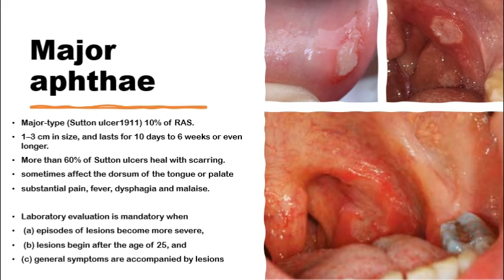Major aphthous ulcers were described a bit later, in 1911. They account for about 10% of all recurrent aphthous ulcers. They are bigger in size, measuring 1 to 3 centimeters. They are also deeper and take longer to heal, up to 6 weeks or even more. And when they heal, they can heal with scar tissue, in contrast to the minor aphthous ulcers.